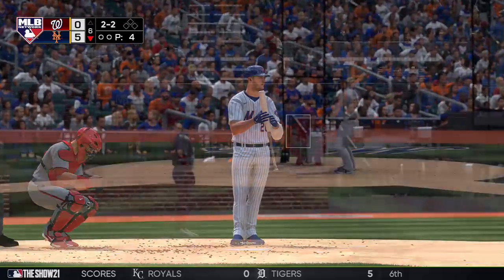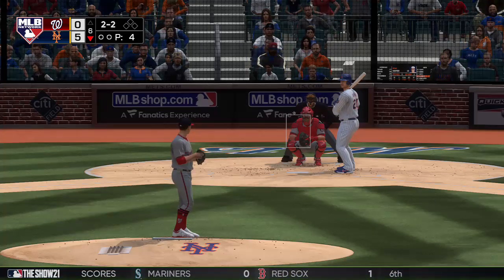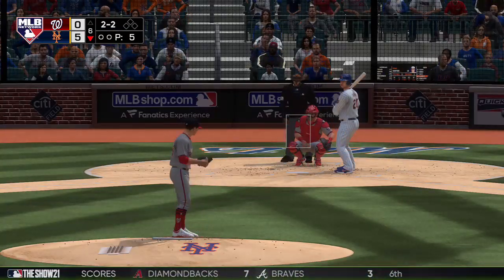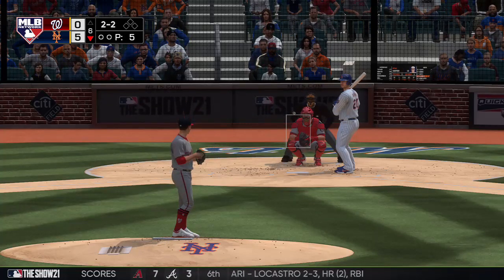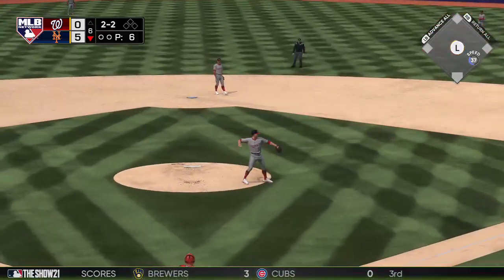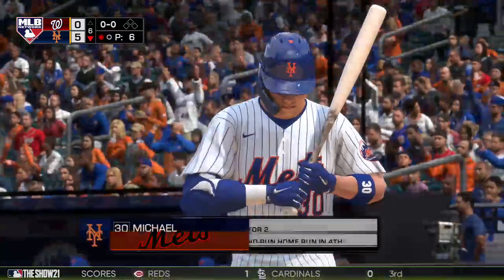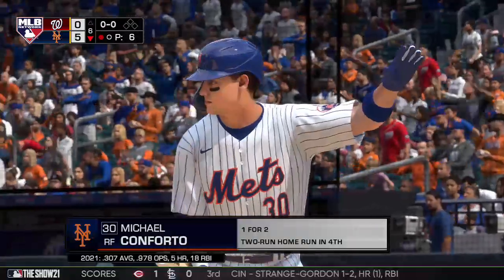Changing speeds. How about that straight changeup? How about that swing? Just staying alive, putting together a really good at-bat here. The 2-2. Hit weakly back to the mound. And that's out number 1. The right fielder, number 30. So now to the plate, Michael Conforto. 2 RBIs already, looking for more here.